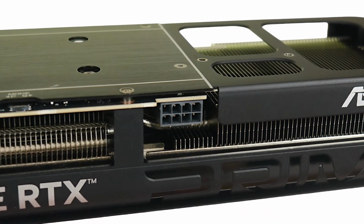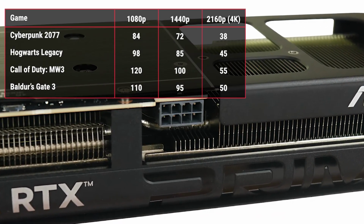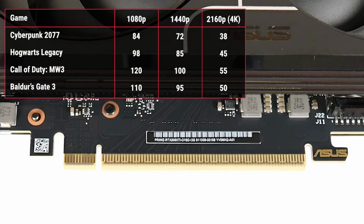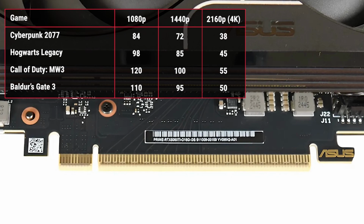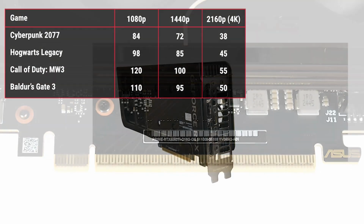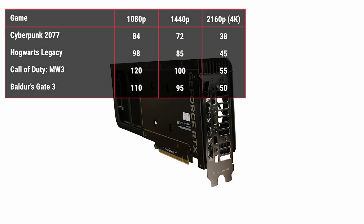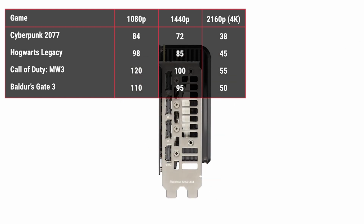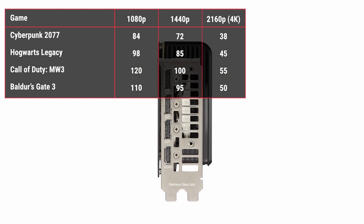The ASUS Prime RTX 5060 Ti delivers impressive results in today's games. At 1080p, most titles exceed 100 FPS. At 1440p, you can expect a stable 80 to 90 FPS. Even in 4K, the card holds its own, especially with DLSS 4.0 enabled, delivering playable frame rates.